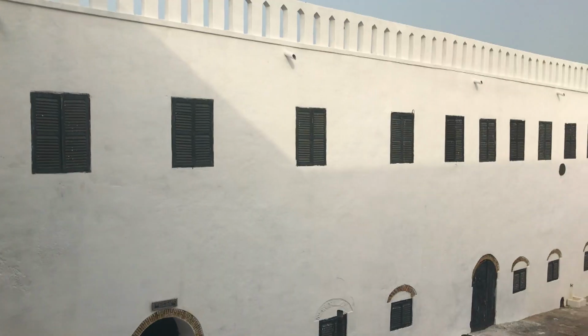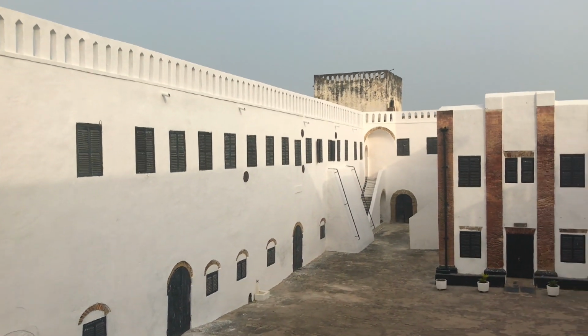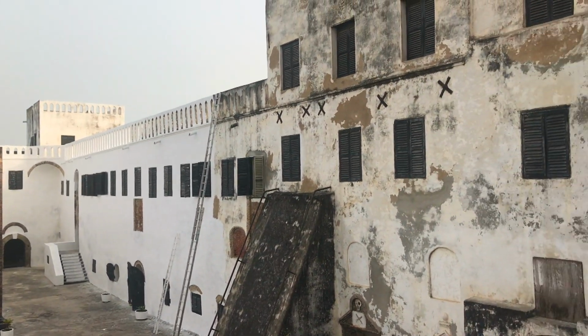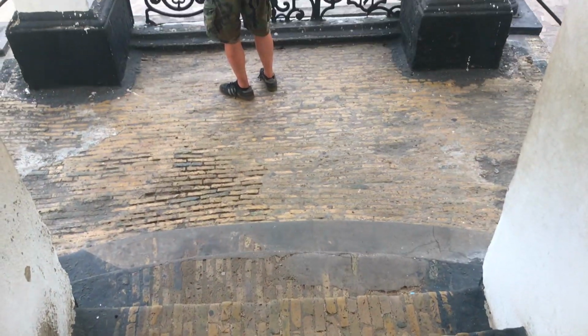By this point, the irreversible and immeasurable damage was done, and from West Africa alone, it is estimated that 6 million slaves had been shipped to other countries. About 10 to 15% perished at sea during the so-called Middle Passage, never reaching their final destination.